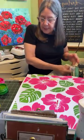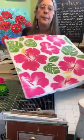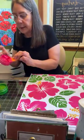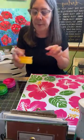All right, let me get my hands clean. All right, look at this, y'all. Isn't that gorgeous? Absolutely gorgeous. So we started with a white pillowcase. All right, let me put this stuff away. The only thing I'm going to need out is the yellow. I'm going to put these squeegees in some water.